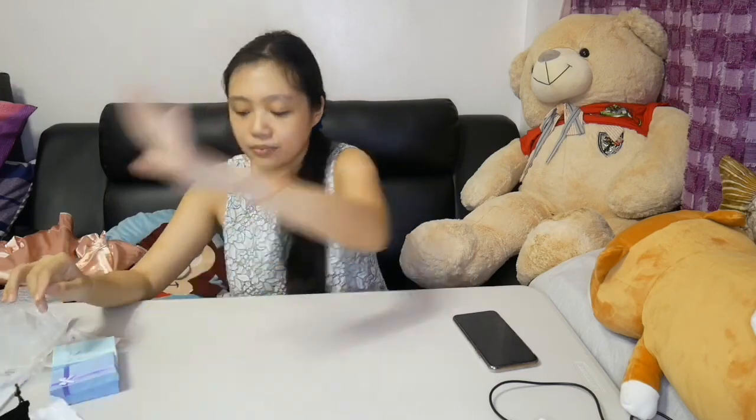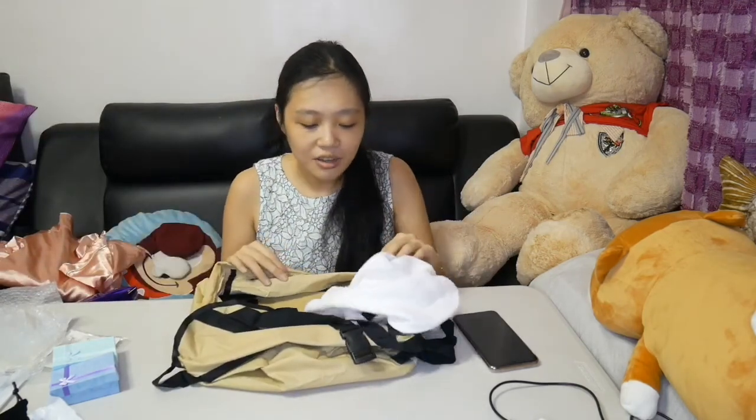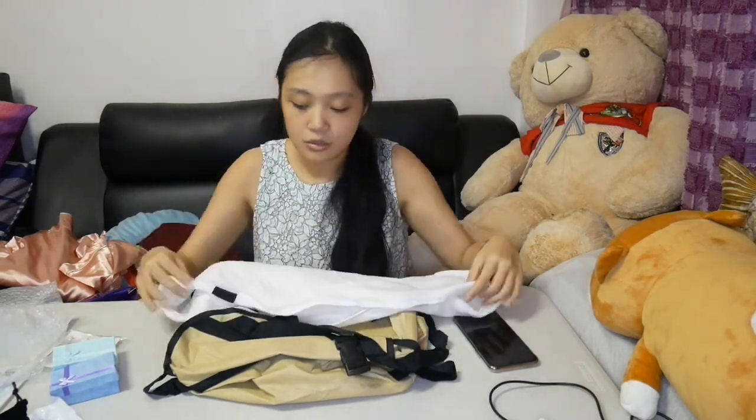Let's put this cute stuff here aside. The second to the last thing is a dog stuff. So I got this dog stuff. I cannot find the post anymore, so unfortunately I won't be able to post a video or a picture of it, but well, I'll try to find a picture, but not from the same seller.